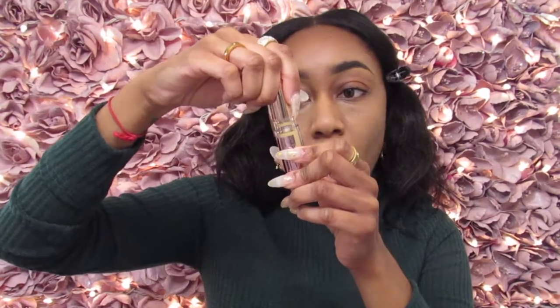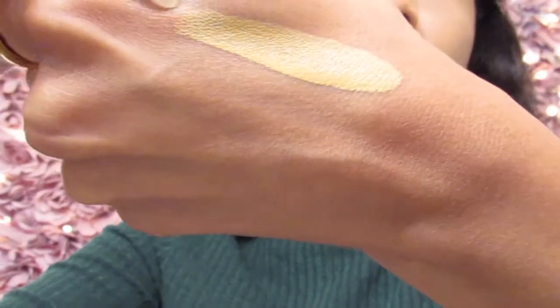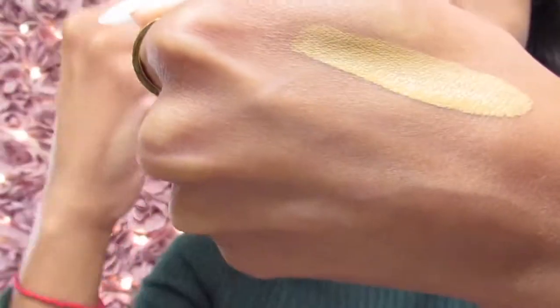I'm in the first swatch, C9.5. So all the product comes out at the bottom part, so that way this top part doesn't get messy. I like that. And I like the dual applicator. It's so small, and I think it's the same formula as the foundation. So this is C9.5. This one is light, but then it has a golden undertone. So it kind of reminds me of F12.